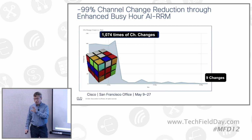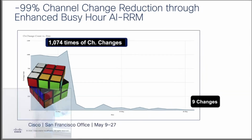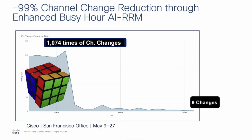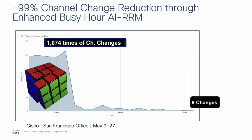Oh, well, from Cisco's perspective, it's not today. It was 6 months ago. And then we deployed the AI-RRM. Then you were able to remove that. Channel changes happen only in the off-business hours. So daytime, 0. So there was a significant win for many customers. 99% channel change reduction.